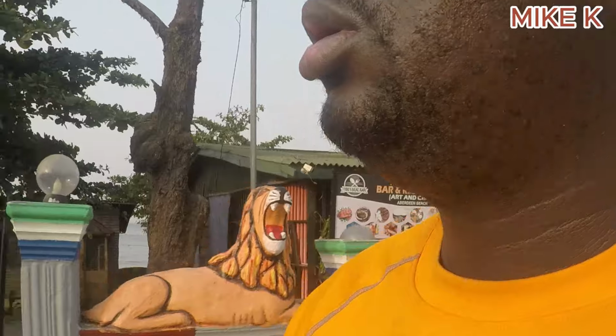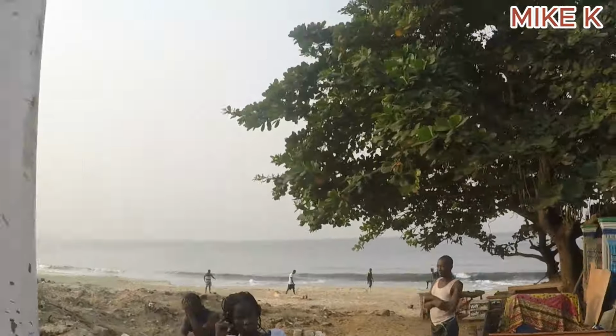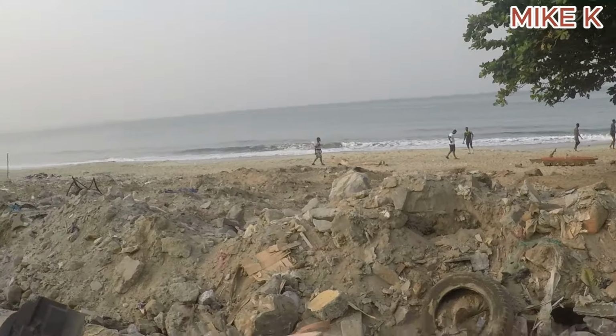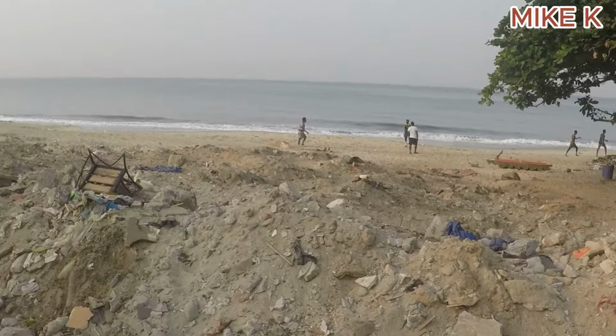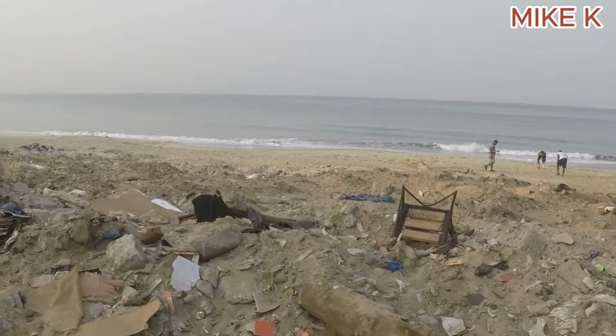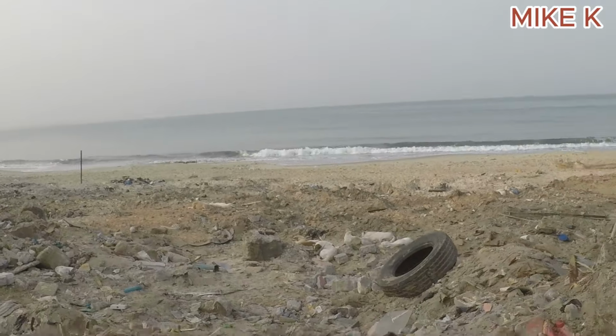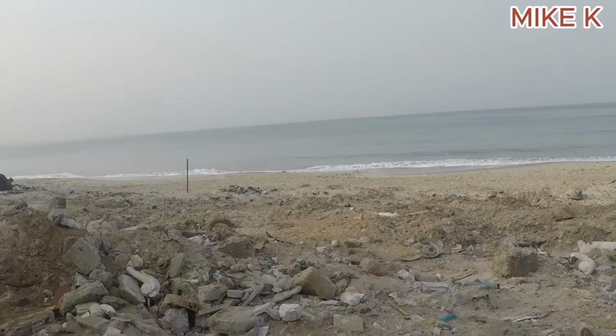As I mentioned, I saw so many places that the government have demolished. They left this one. I don't know why they left this one, and they demolished some other structures after this one. Look at all of this area, it used to have structures. As you can see, the government has demolished all of these structures. All of these areas used to have beach bars.